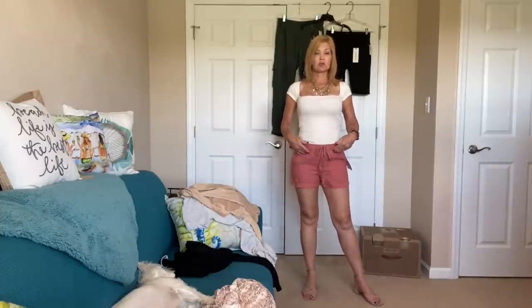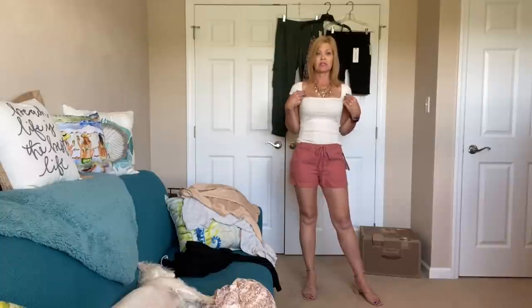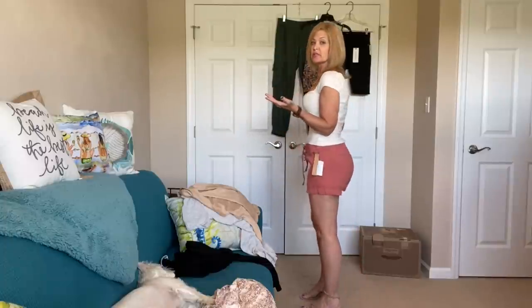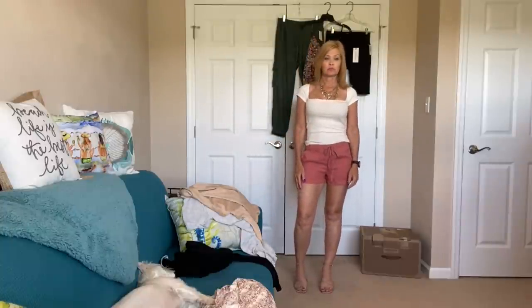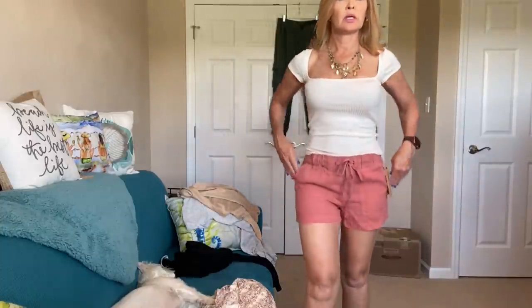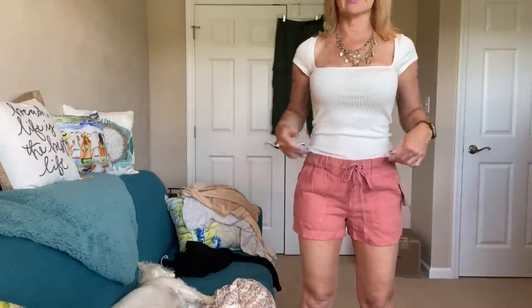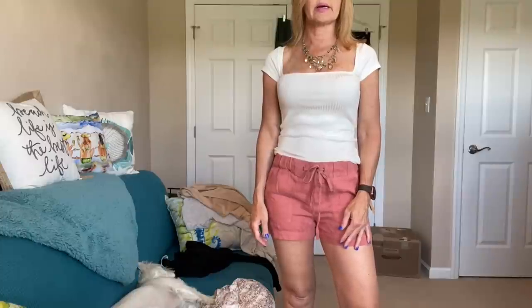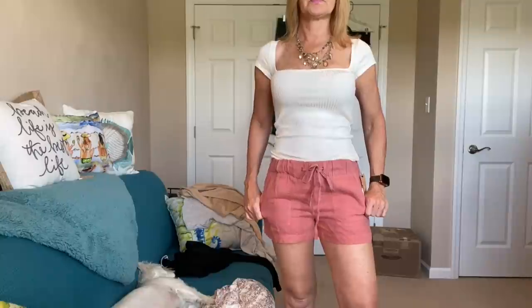So let me know what you guys think about that. And I just think these shorts just make for a nice look. I like the color of them, that salmon-y color. And this top is very different. I kind of like it. Let me know what you guys think. I'll get a little bit closer. You see the pockets come out just a little bit when I walk, but I think they are going down as I move. So hopefully they will be okay. I think it's pretty normal whenever you have any type of a side pocket. I still like them. I think they're cute.